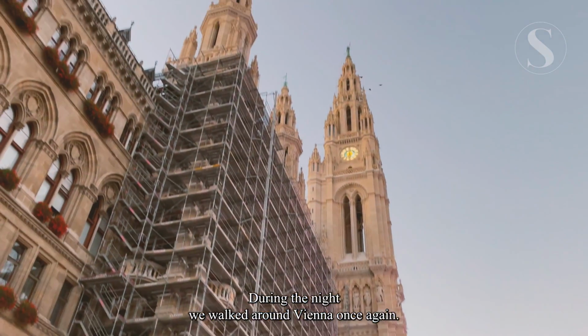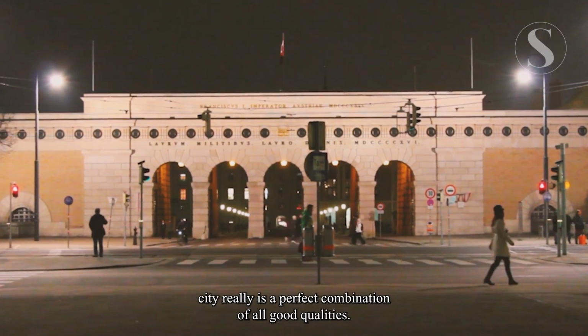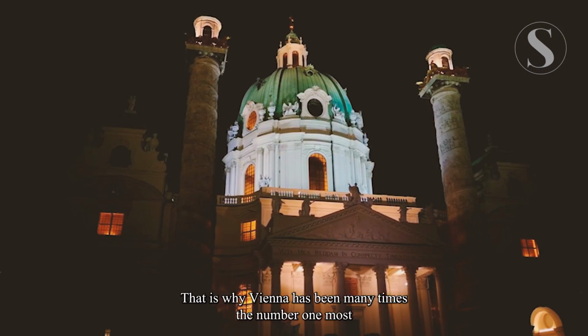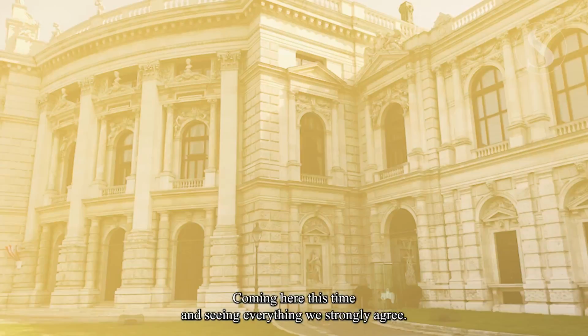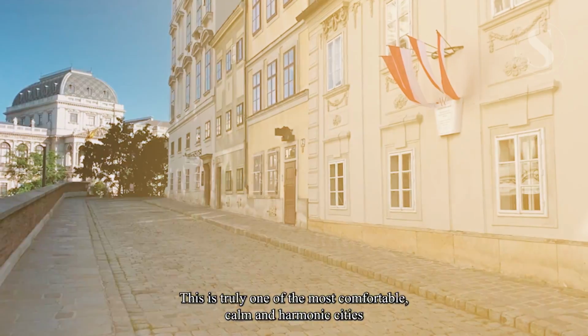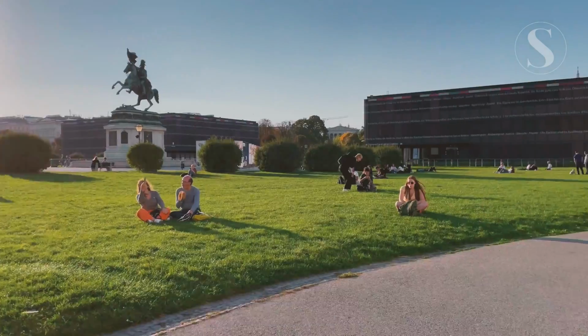Around Vienna once again. This super clean, neat, relaxed, and magnificent city really is a perfect combination of all good qualities. That is why Vienna has been many times the number one most habitable city in the world. Coming here this time and seeing everything, we strongly agree this is truly one of the most comfortable, calm, and harmonic cities we have ever set foot on.